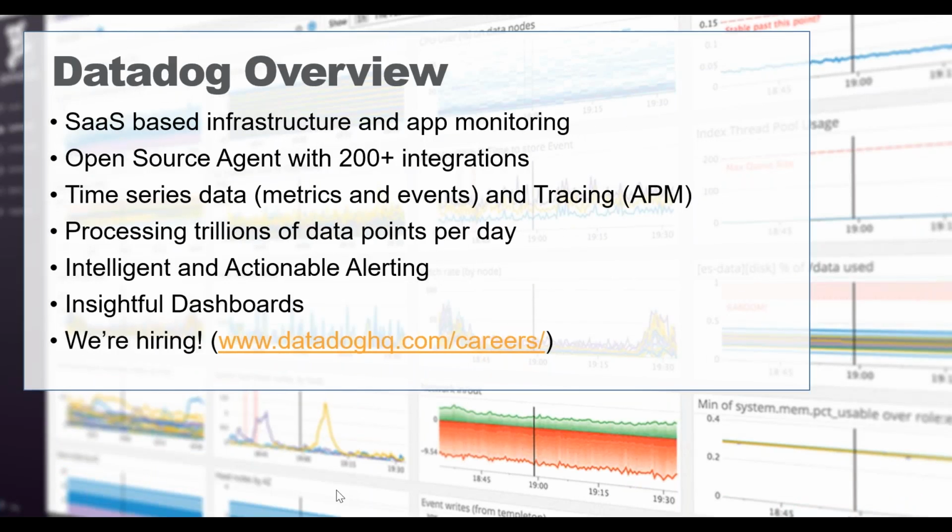Before I go into detail about some of the challenges Datadog faces and how we leverage both AWS and PagerDuty to solve them, let me give you a quick overview of the product. Datadog is a SaaS-based infrastructure and application monitoring product. We have an open source agent with over 200 integrations and a thriving community to keep that growing.